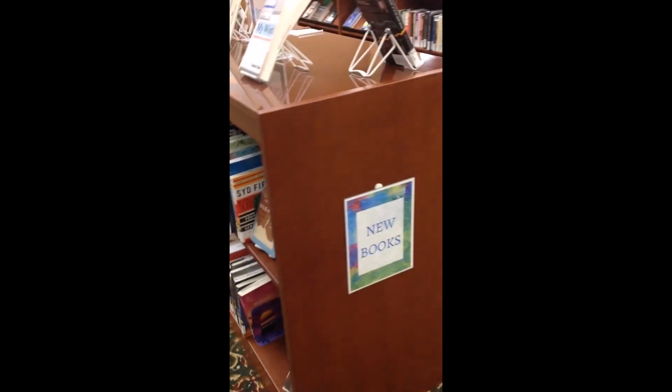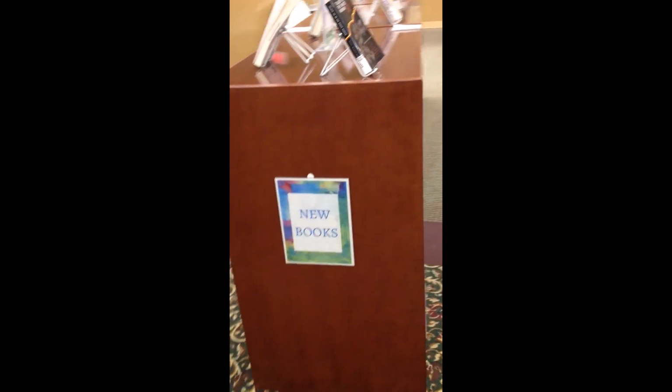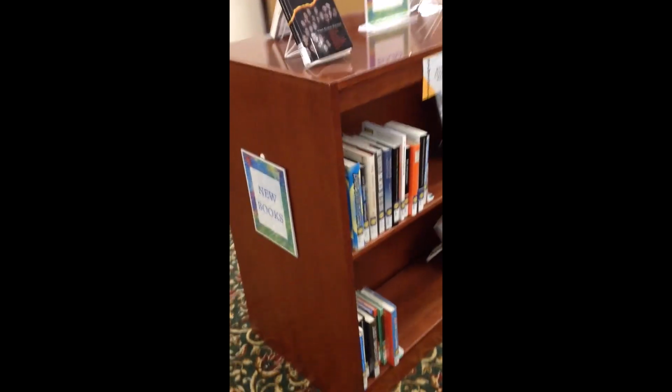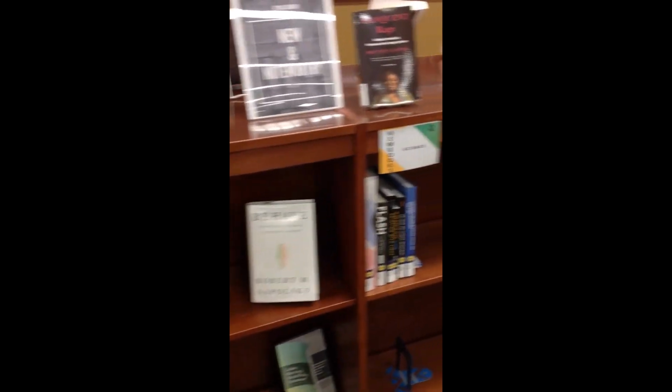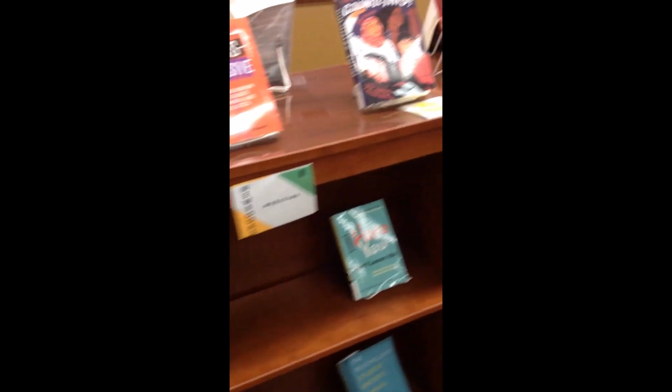When the materials are ready, they are put on the new bookshelf for 1 year so that only MSSU students and faculty and staff can check them out. Once the year is over, the materials are moved to the main collection where they can be browsed by anyone.